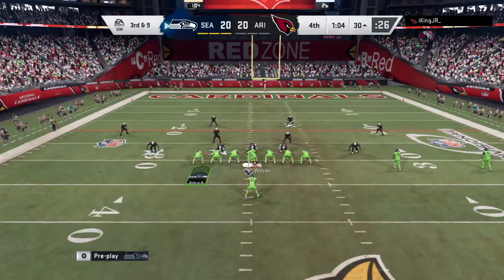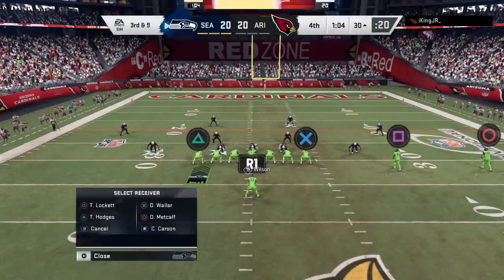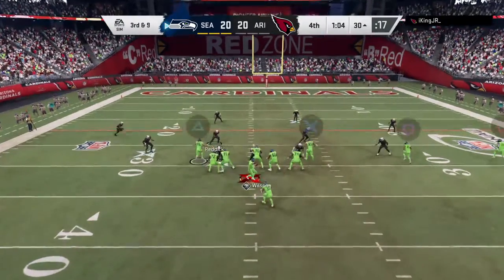43 is the Mike. 43 is the Mike, boy. 43. Check. Squeeze, double. Hey. Mike's 43. Mike's good.